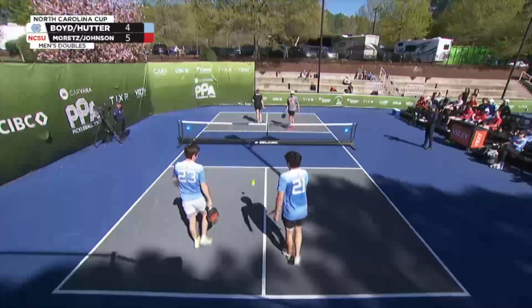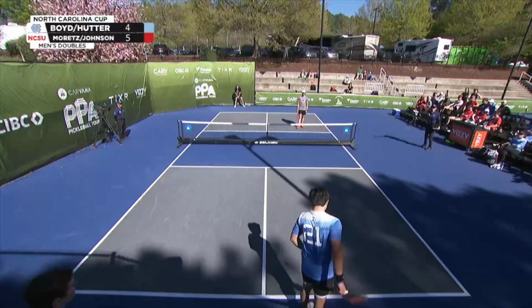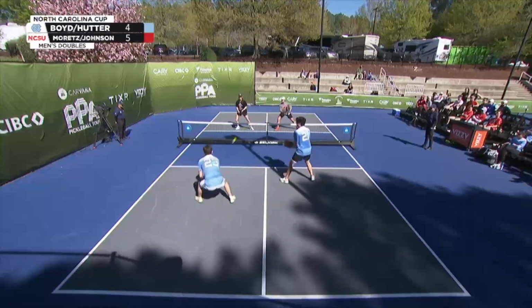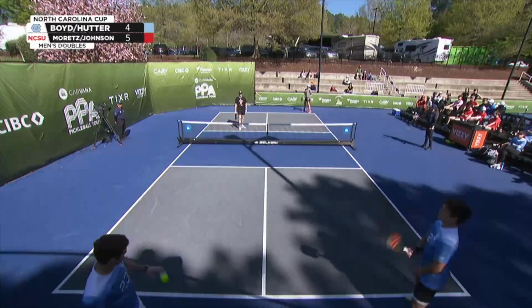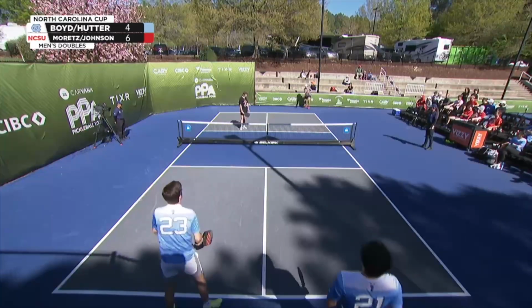And Daniel kind of running around his backhand dink on that point. I think he's got to try and stay in there from his backhand side and dink that back cross court. And he forces the error there. 4-6-2.